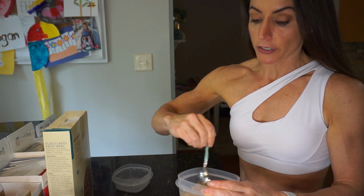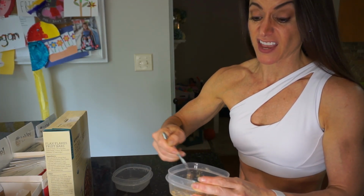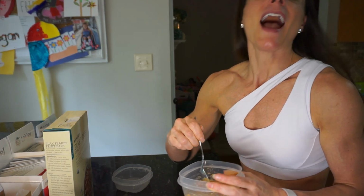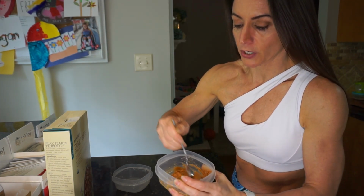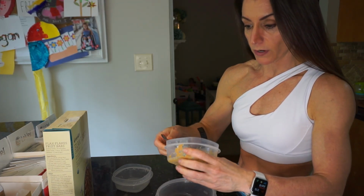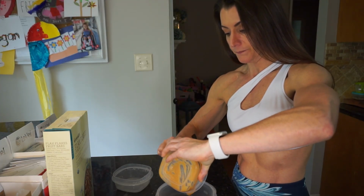Now, he did not use the peanut butter powder. What he used was full-fledged, I think, almond butter. You could use any flavored almond butter, but I only get 25 grams of fat, so I'm not going to use that. I'm going to use something that's got a lot less fat in it. All right, and so then we are going to pour this over the top of it.